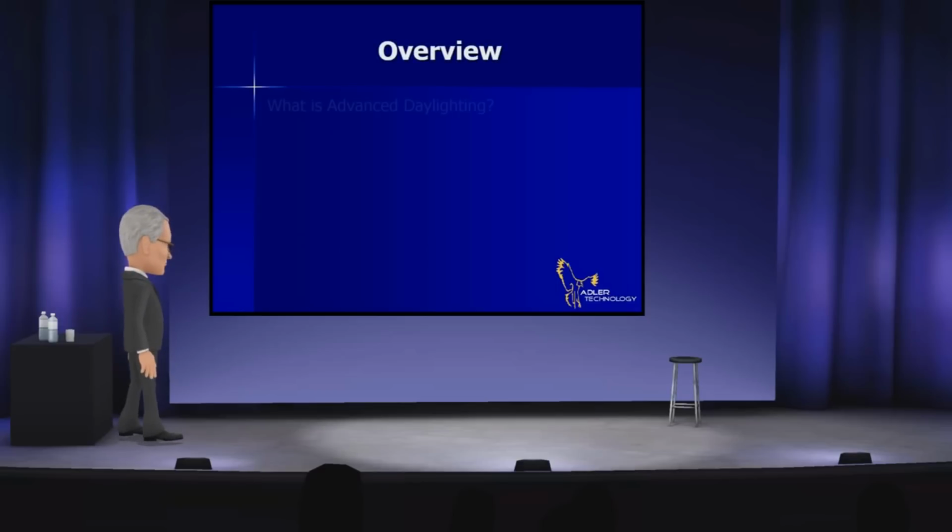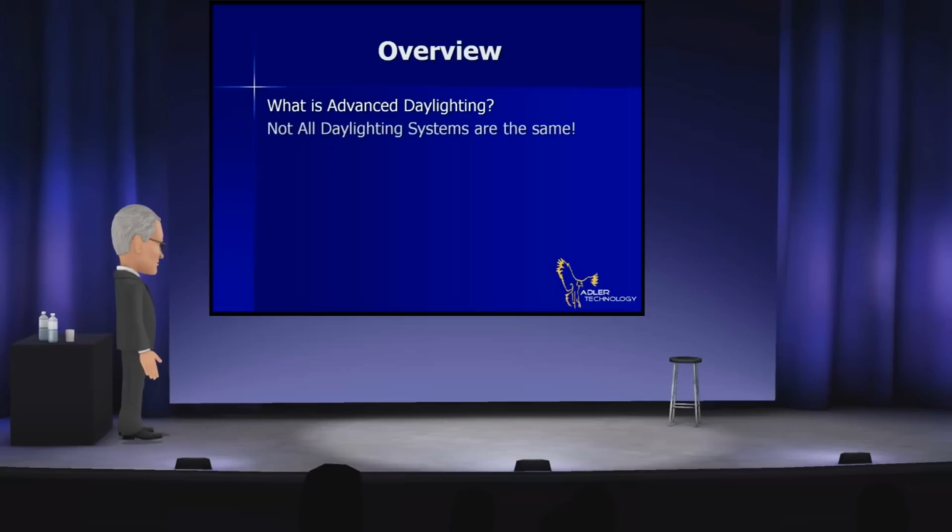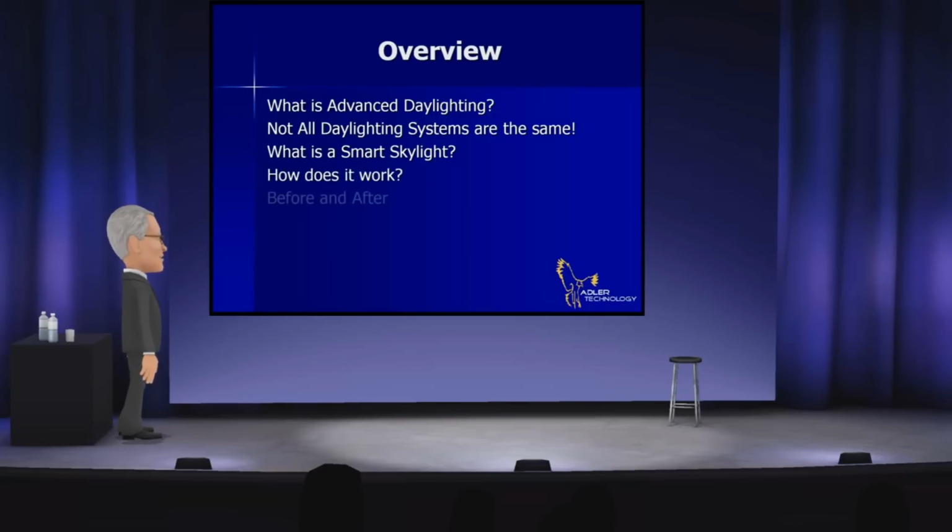Let us start with, what is advanced daylighting? Not all daylighting systems are the same. What is a smart skylight? How does it work? Before and after. Return on investment? Who uses advanced daylighting? What is the next step?